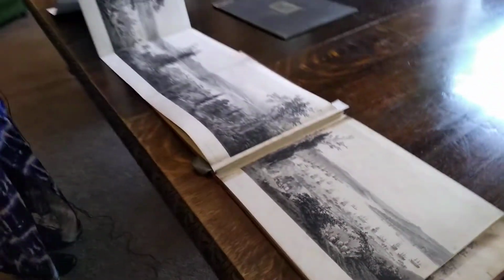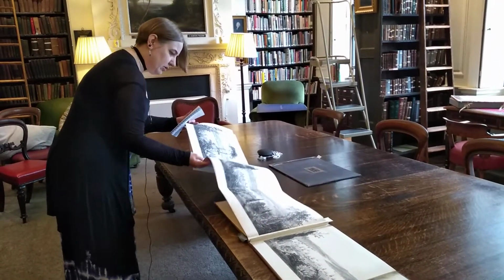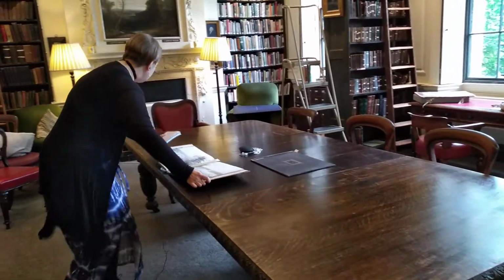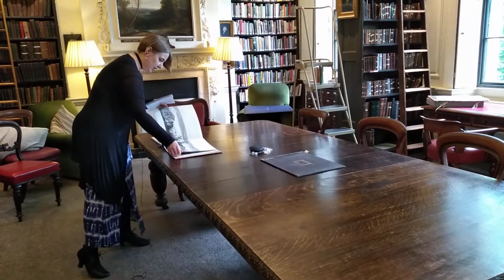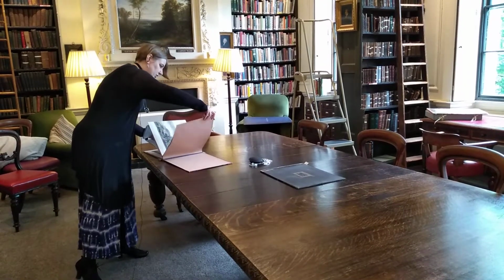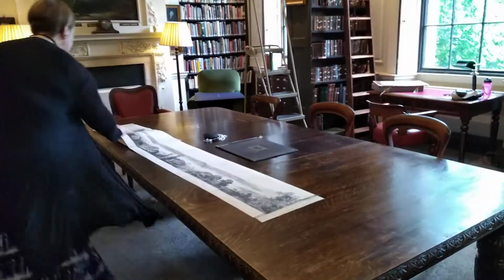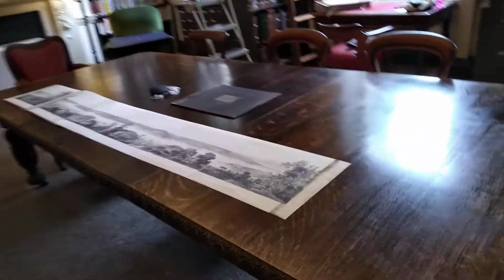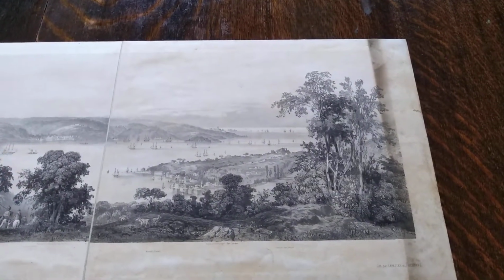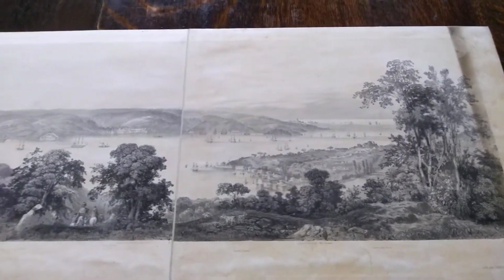So let's fold this one up, if I can remember how it folds. That looks about right. Yeah, there we go. Slide it along and I'll open up the other side so you can see the other edge of the Bosphorus coast. There we go. So this view that you're looking at on this side of the book is a general view of the Rumeli Hisari Bosphorus in the Black Sea, taken from Asia. So this is basically the other part of the coast from what the first one was.